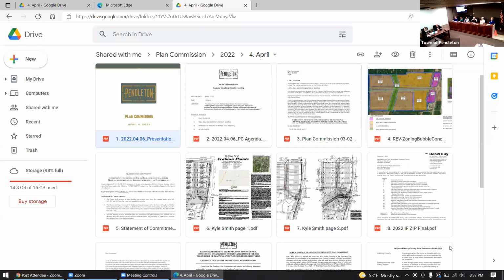Hey, who approved this building permit of this house in the legal drain? Did you see that on the plat?